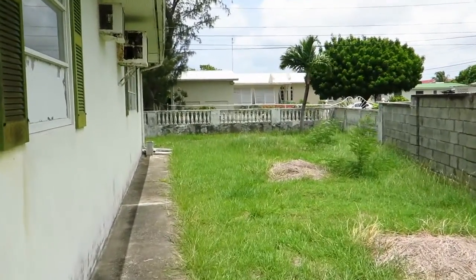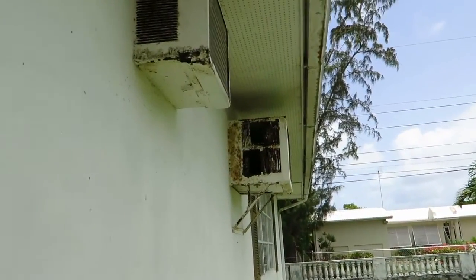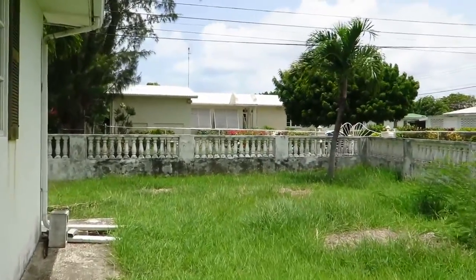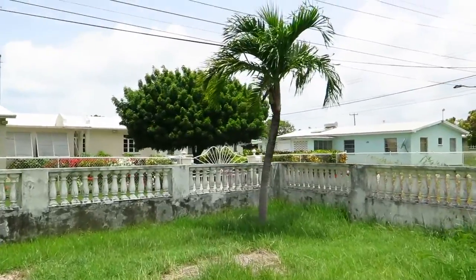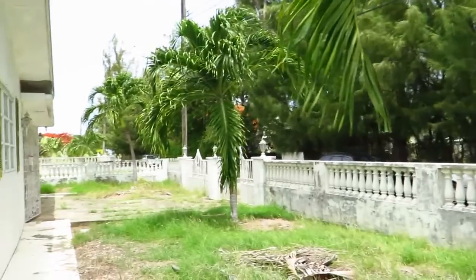Now you do have to bear with the fact that it is a fixer-upper. So I'm going to show you all the evils. There's a gentleman I met the other day reminded me of a great old English saying, warts and all. So, front of the house now.